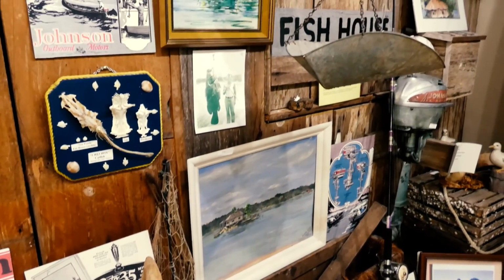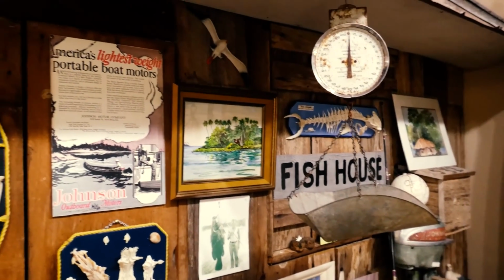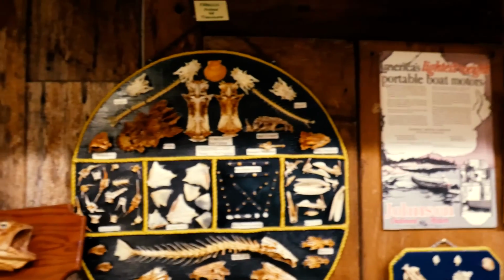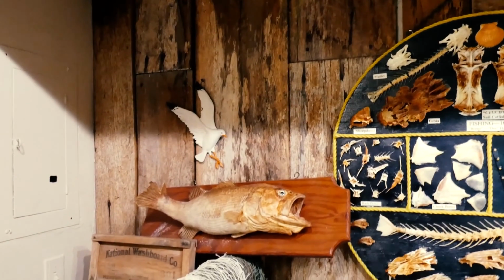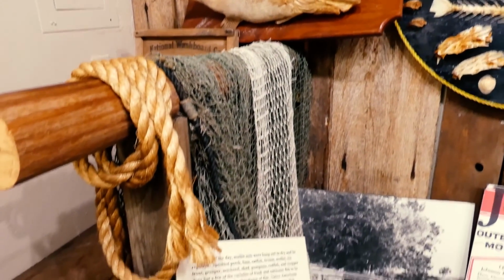This museum is open to the public, although I would recommend checking the website. Their hours are a little unusual. They're closed a couple days a week. It's all run by volunteers, so just keep in mind that it's only open a couple hours a day, and there's several weekdays where it's actually closed.